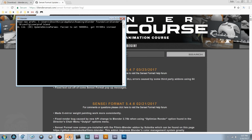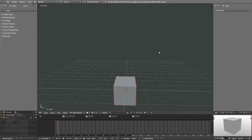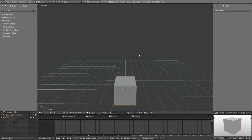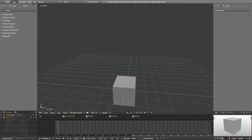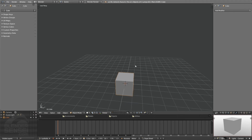So if we go back and we open Blender, we wait a minute, and notice we're not getting any update messages because we're all updated now, which is good. So if we go to File, Sensei Format, notice we are now using 5.47. So that's pretty much all there is to it.